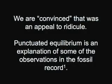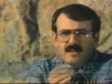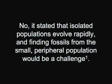I'm convinced that the idea of punctuated equilibria is really a desperate attempt to salvage evolutionary theory. We are convinced that was an appeal to ridicule. Punctuated equilibrium is an explanation of some of the observations in the fossil record. There is no evidence in the fossil record that one type of animal ever changed into another type of animal. Do you still remember those transitional fossils that we covered previously? Punctuated equilibria comes along and says that isolated populations of animals evolved rapidly and left no fossil trace. No, it stated that isolated populations evolve rapidly, and finding fossils from the small peripheral population would be a challenge.